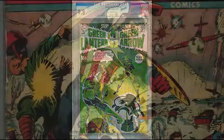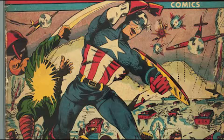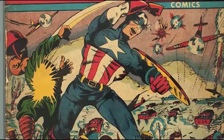Here's another comic I think you'll like. It's a super sharp Captain America Comics number 1. And to go along with that on this next image is a rare Timely. This is the Captain America Annual. We've sold copies of this with missing pages for $5,000, and of course this is a complete copy. It's graded good, very good, 3.0.